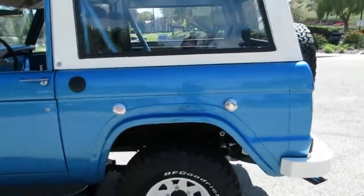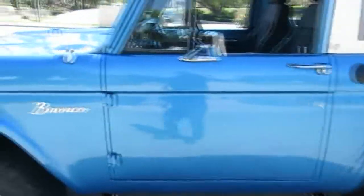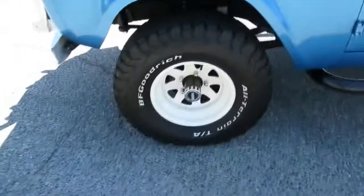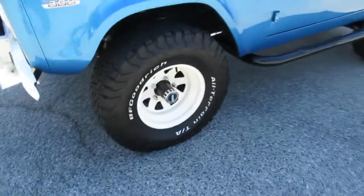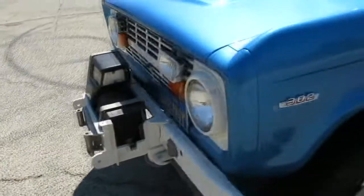That makes them, most of the time, rust-free. It's a non-rusty vehicle, real good shape. Got 5 of those deep dish steel wheels with BF Goodrich TAs. I think they're 32s. Heavy duty winch up front. Show you the interior.